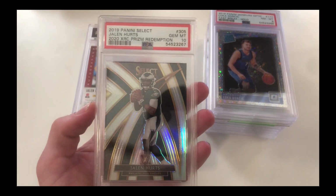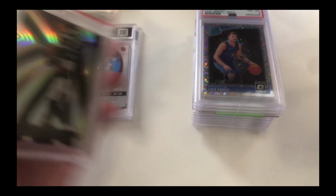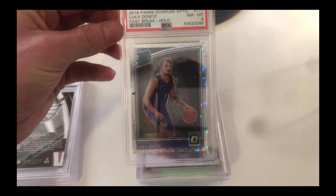This is a Jalen Hurts extended rookie. I paid right at $376 for this, so resale for a PSA 10 will certainly cover that. Next up, Luka Doncic. Luka Doncic fast break came back in 8.